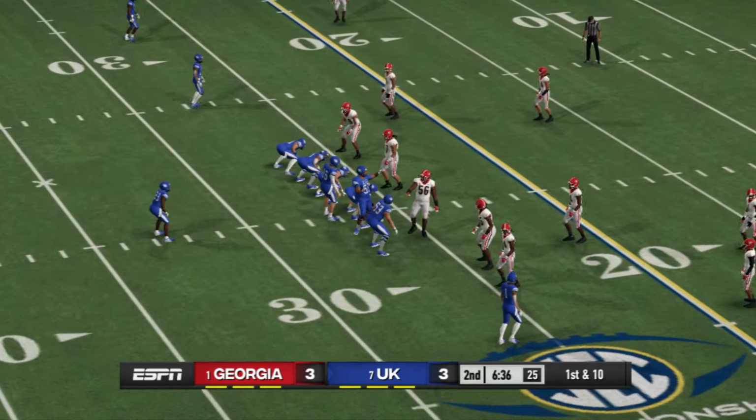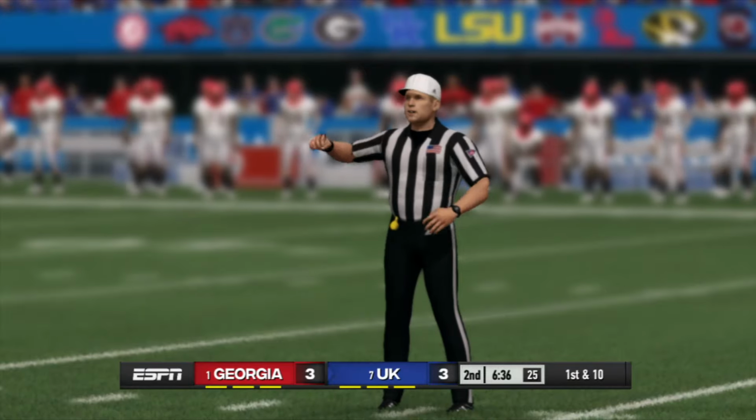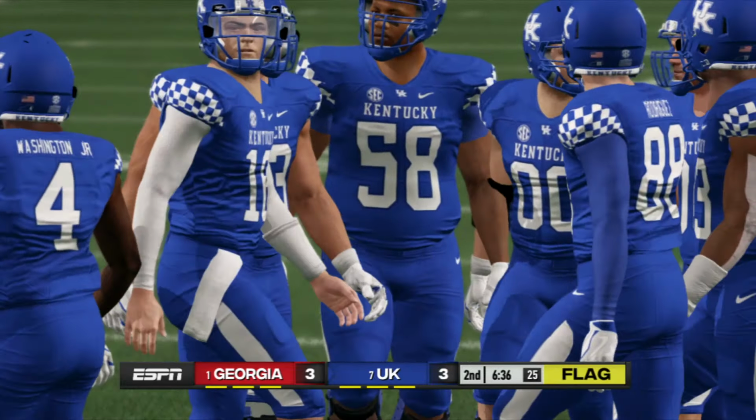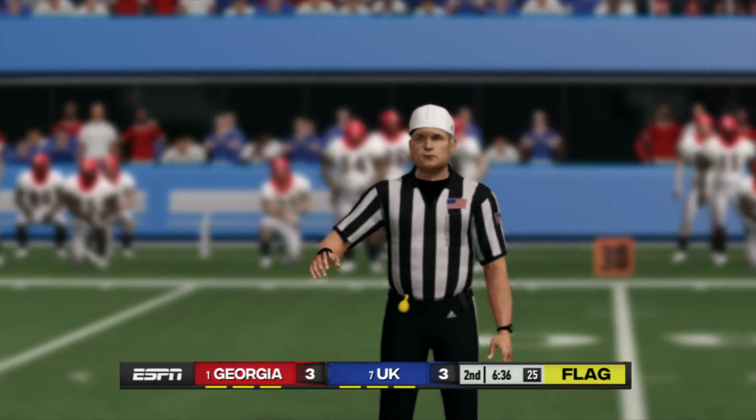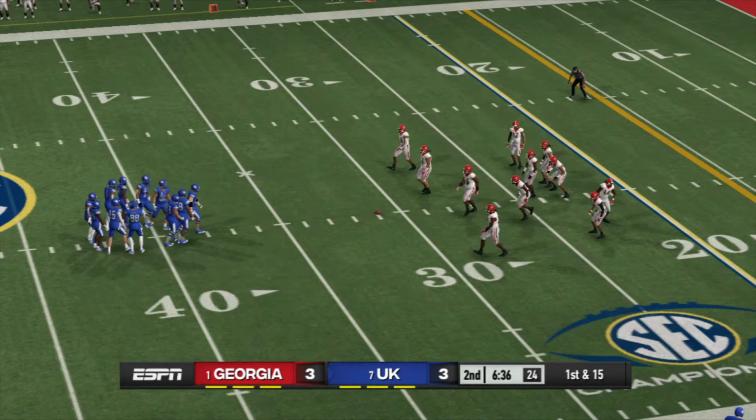Trying to get a head start there. False start. Offense. Maybe he got the cadence wrong coming out of the huddle. The coaches have a low threshold for mistakes like that.